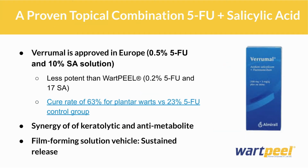So to begin to understand what WartPeel is, let's start with its active ingredients, 5-fluorouracil and salicylic acid. Now these ingredients have actually been tested and approved in a wart product from Europe called Verimol. And as it turns out, they have an amazing synergy together. It's one of the most effective topical wart medicines, boasting a 63% cure rate for plantar warts versus the control group of 23%.